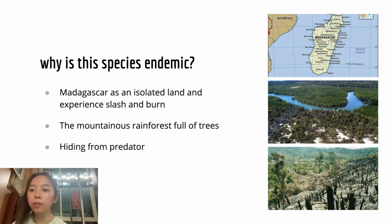This is because Madagascar experienced a very high rate of slash and burn for agriculture performed by humans, so the species in this particular region cannot move to other places. Plus, the island is an isolated country which diverged from the main continent, Africa, more than 165 million years ago. Therefore, the satanic leaf-tailed gecko is limited in migrating.